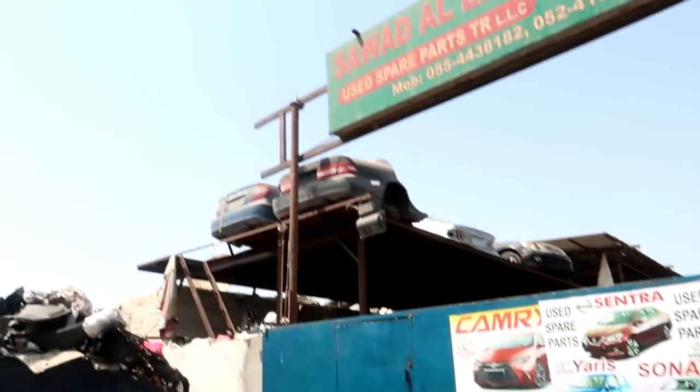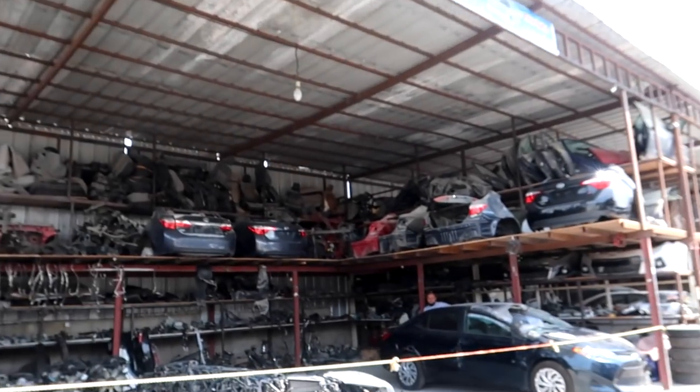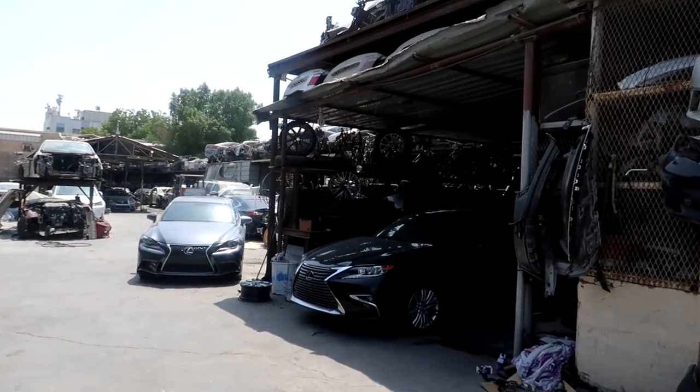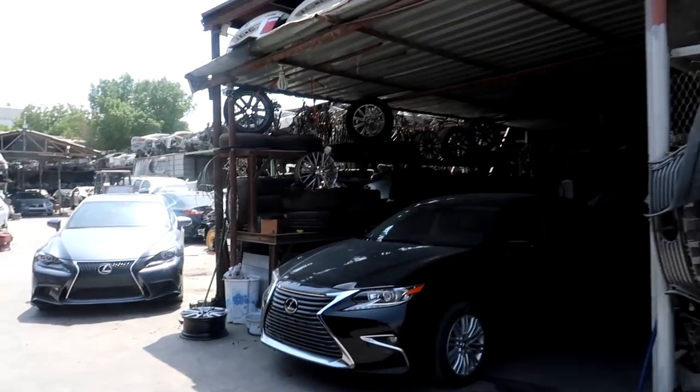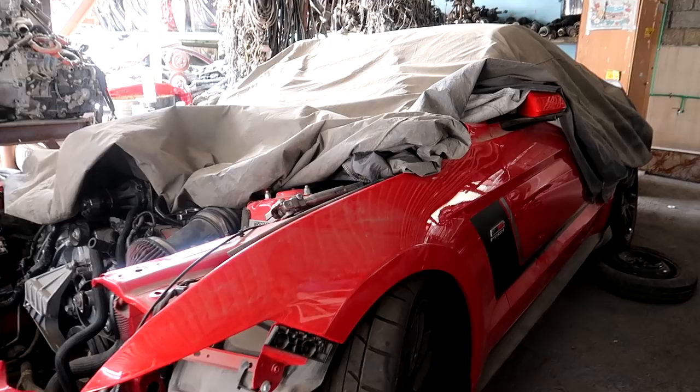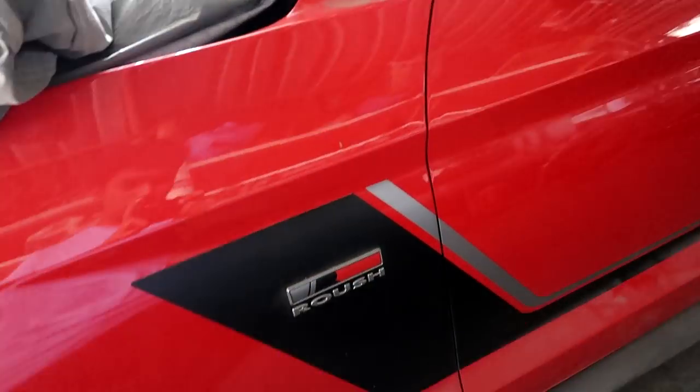Okay guys, so I just came to this place, and trust me, this place is insane. They have a lot of cars. So this is a Lexus. Oh, which car? It's a Mustang Roush. Oh my god, it's a Mustang Roush. So this place is located in Sharjah industrial area. So if you want to buy cars at extremely cheap prices, then this is the place where you should come.